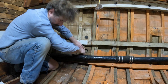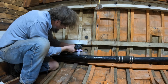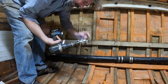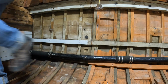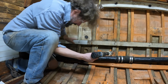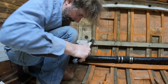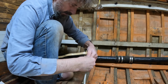And again, only galvanized fasteners into the hull or frames. And as always, as soon as the pilot goes outside, I'm going to cut the other way to avoid any blowout. Once I've cut a slot, there's no reason to continue to cut out there. There we go. And my favorite, butyl tape.